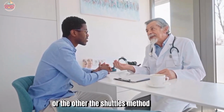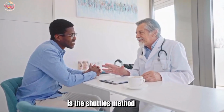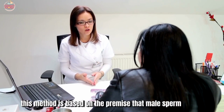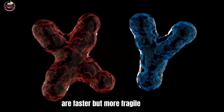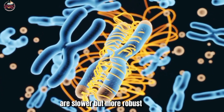The Shettles method, timing and biology. One of the most well-known techniques for influencing the sex of your baby is the Shettles method, developed by Dr. Landrum Shettles in the 1960s. This method is based on the premise that male sperm, those carrying the Y chromosome, are faster but more fragile, whereas female sperm, those carrying the X chromosome, are slower but more robust.